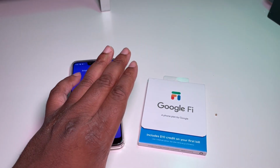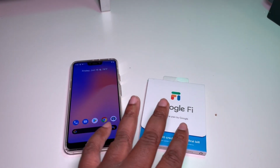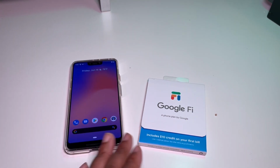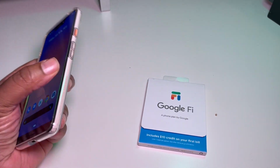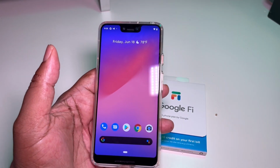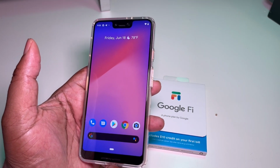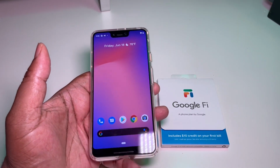Also, guys, I was like, okay, I'm going to go the Google route with this device, so let me try the Google service. I picked up a Google Fi SIM card. I've never tried the Google Fi service, so I was like, let me try something new, because all my SIM cards are kind of spoken for right now. I didn't want to take a SIM card out of anything, so I picked up this Google Fi service, and the Google Fi service is pretty nifty.